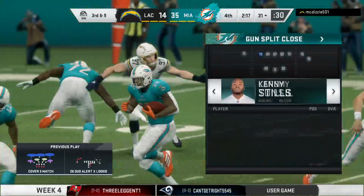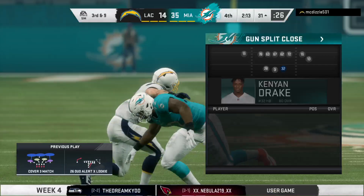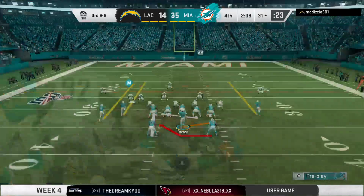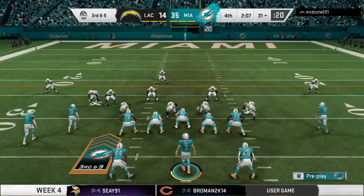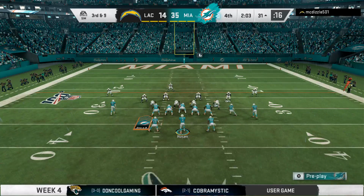It's now 3rd and 9. The 22 is the line to gain here on third down. Man, I got you. Man, I got you. Chance.